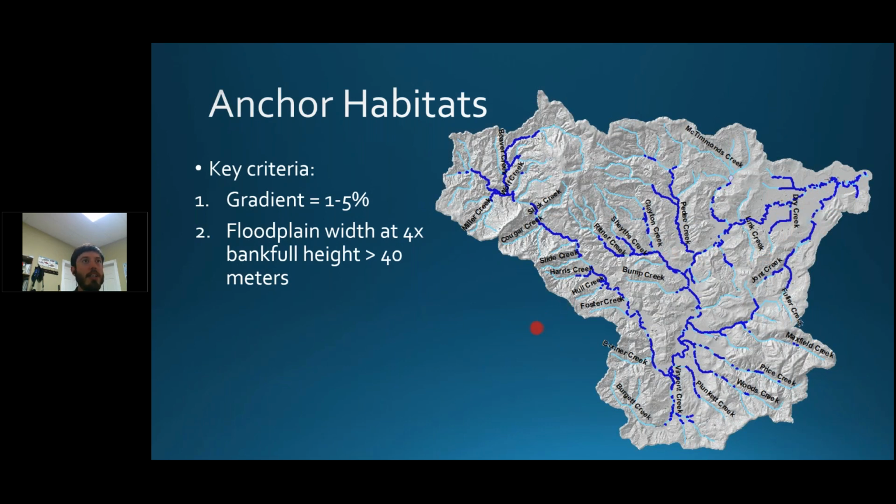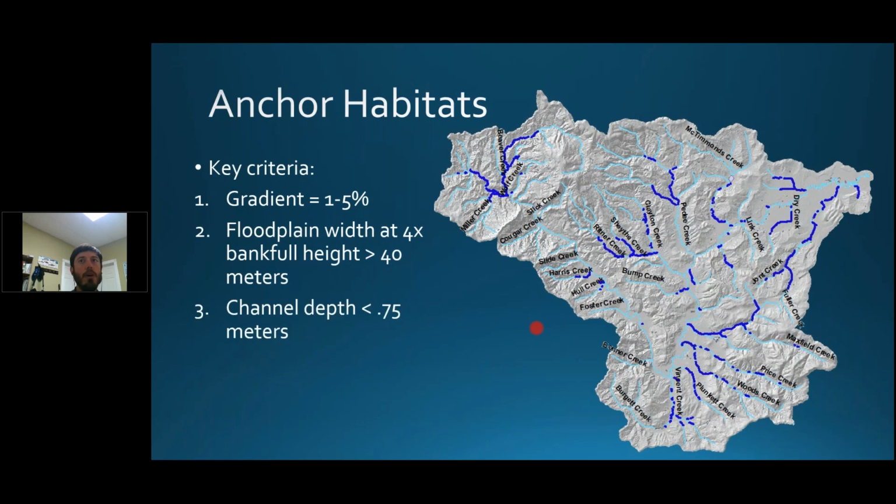So we added another criterion, which was channel depth: any channel depth below 0.75 meters, which is around 2 feet. Now we're trying to exclude those areas where we might have incised channels. Before, these were being highlighted where we have wide floodplains, but the channels are pretty incised. We have a lot of stream power coming through here, so we know they might be good for fish migration, but not good for rearing. So now we're really drilling in on those non-incised channels.